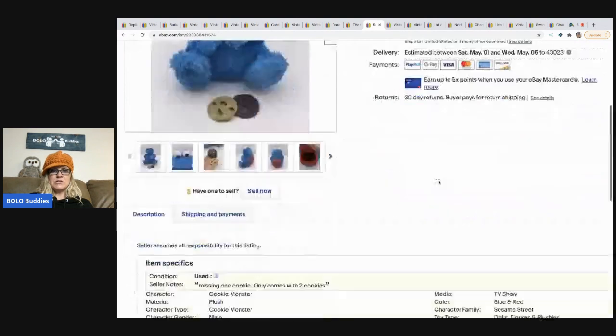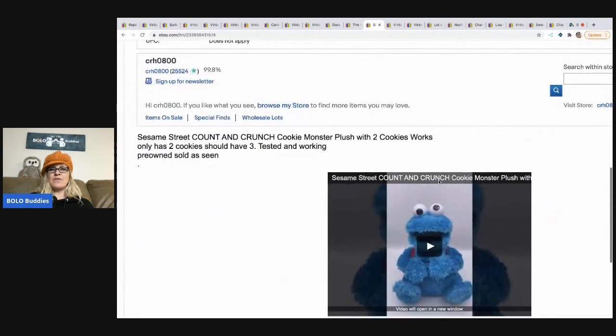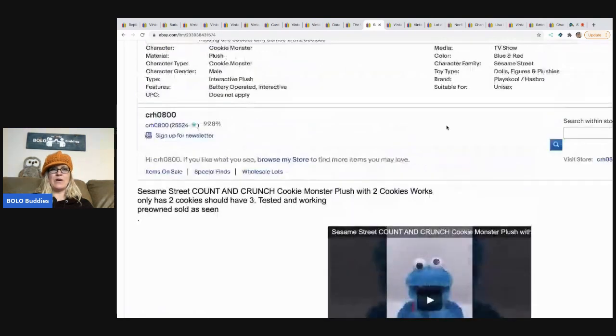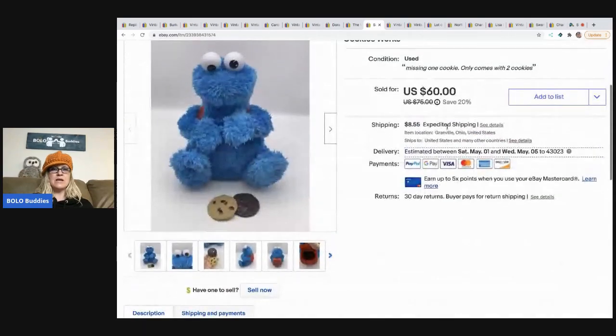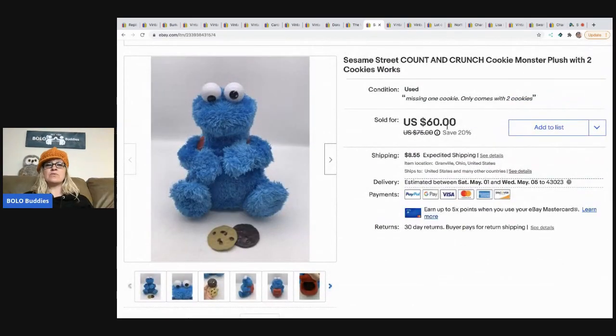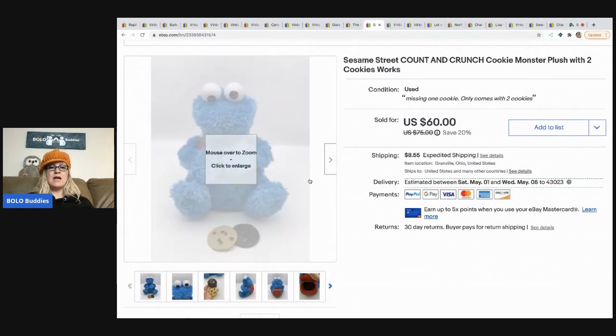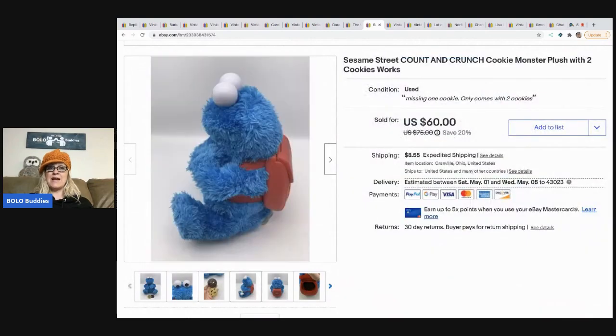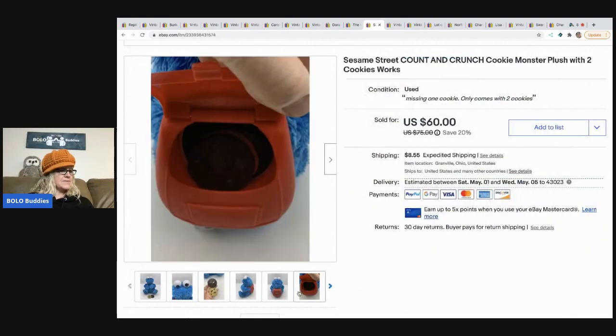This one, I love this one. It's a Cookie Monster. And I do have a video of how this works. And if you go over to my YouTube channel, Reseller Testing Products, you can see just how cool this guy is. I'm not going to play it right now, but definitely go check him out. And I added a video so that anybody looking at this listing can also see how this item works. Unfortunately, he only came with two cookies. He's supposed to have three. And I ended up taking a best offer of $60 on him.